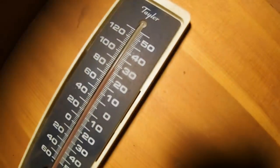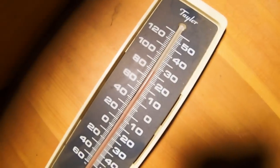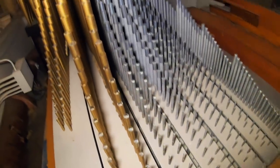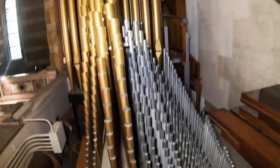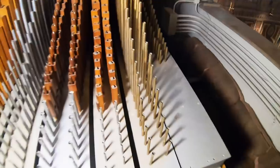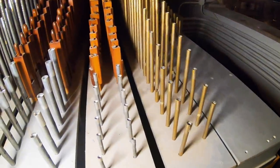By the way, it's about 82 degrees up here. It was nice and cool down on the first floor. It's pretty warm up here. Now we're up on the walkboard, so we can see the great pipes here. The flutes are all on this side. Arabella's in front and the doppelflute behind it.